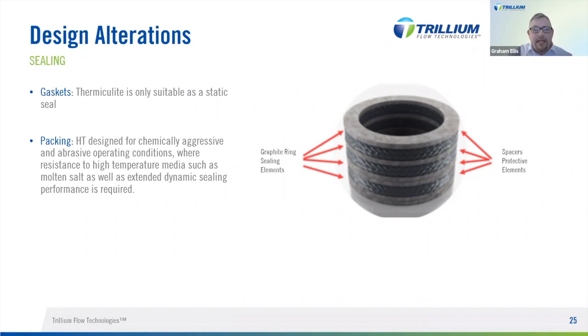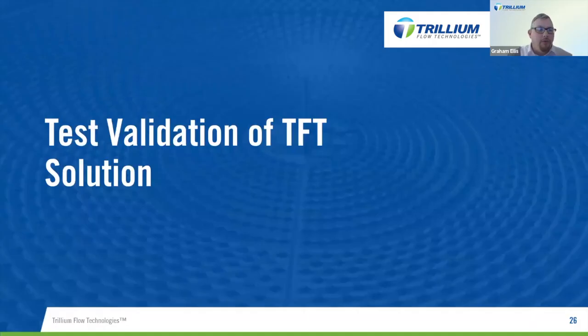Alternatively, we tested and validated special high temperature packing materials, which give longevity in the service, proven to be suitable for aggressive conditions, especially where resistance to high temperature media such as molten salt, as well as extended dynamic sealing performance is required. Thus, from those trials, we've been able to utilize a bellowless bonnet design, which obviously is a much more commercial advantage. So I'm going to hand you back over to Sankat, who's going to take some of those design alterations and look at the verification work that we did to prove out those design changes.